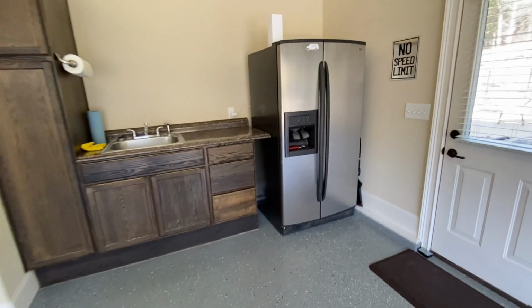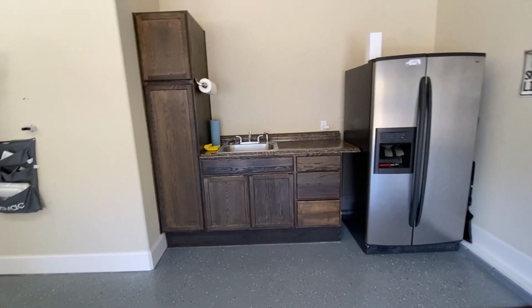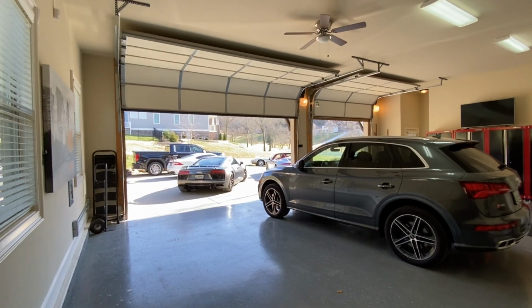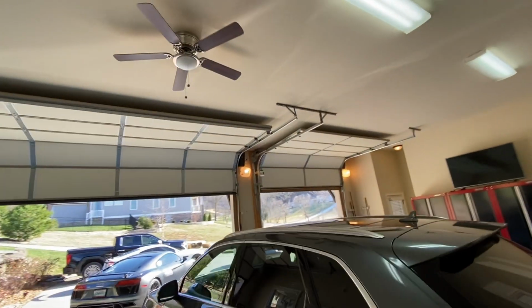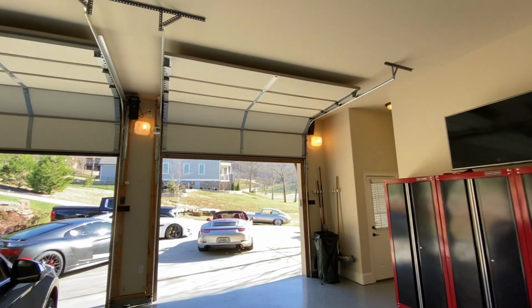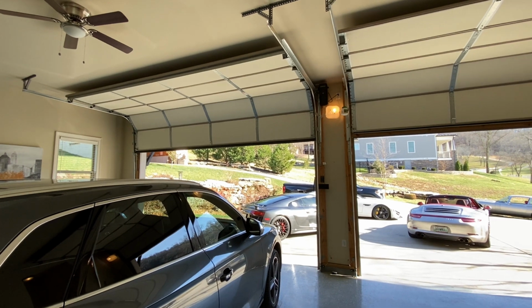Of course, another refrigerator and a sink and a bunch of cabinets. We use that for all the cleaning supplies for the house. Something to note about the garage too is they've got these LiftMaster garage door openers, and as you see, the garage doors run all the way to the ceiling. So it's a perfect opportunity to put some lifts in if we want to.